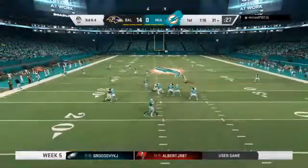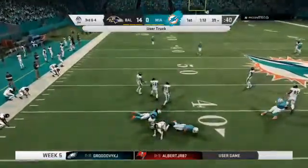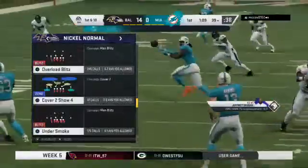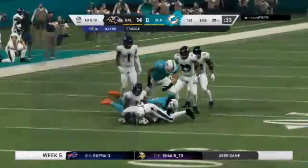From the gun on third down is Marino. He's going to dump it off to Gurley. And he will have the first down, but he winds up taking a pretty good shot that time. 8 yards, first down as they're able to convert.